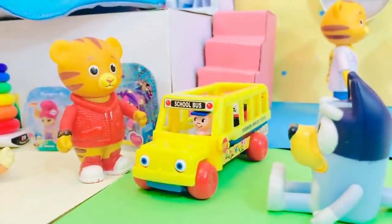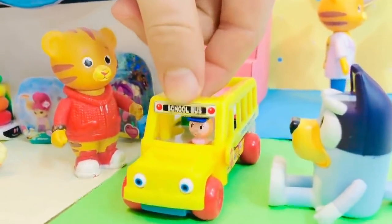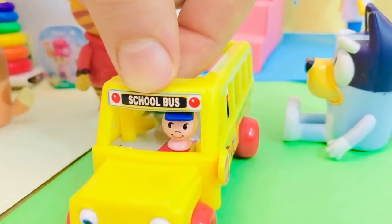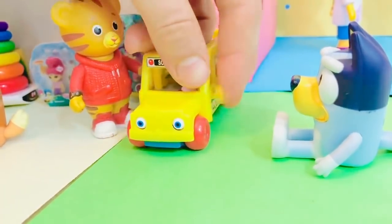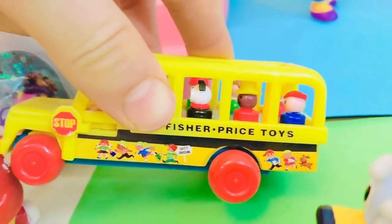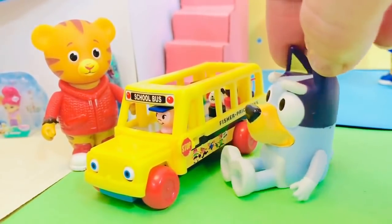This is my Fisher-Price school bus. When it rolls, the bus driver's head moves and the eyes on the bus move. And the stop sign can come open and say stop. And there's even a little bear, dog on it. Oh, a dog like me!